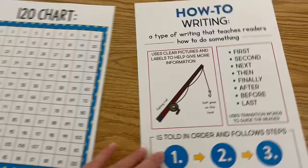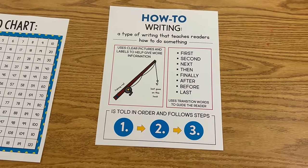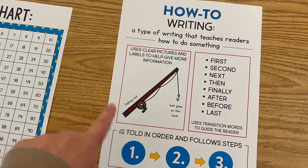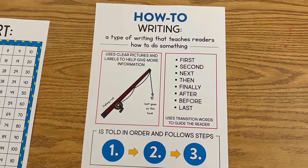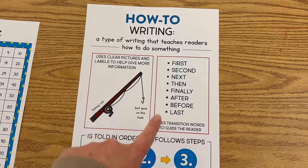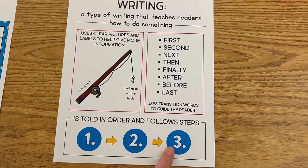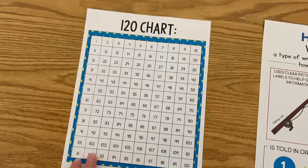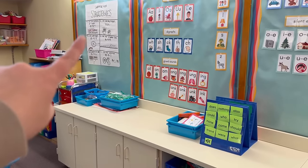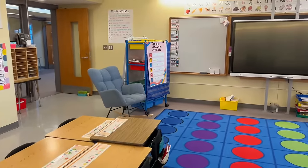Here's just a closer look at the two anchor charts. This is the how-to writing one. So we said it's a type of writing that teaches readers how to do something. It usually has clear pictures and labels to give more information. It will have some sort of transition words to guide the reader. We did talk about too, sometimes it'll say step one, step two. And then it's definitely told in order and follows steps. We talked about that a lot. And then the other one is just my 120 chart. So I'm going to be replacing that subtraction strategies anchor chart with a big 120 chart. And then the how-to writing anchor chart I will just put up here to use.